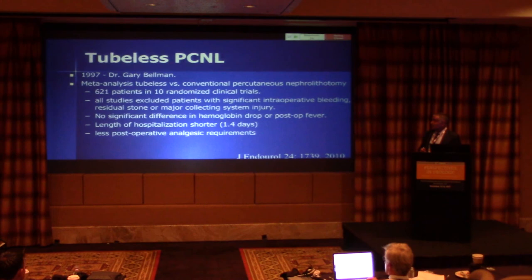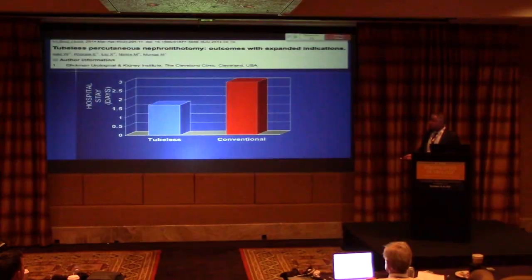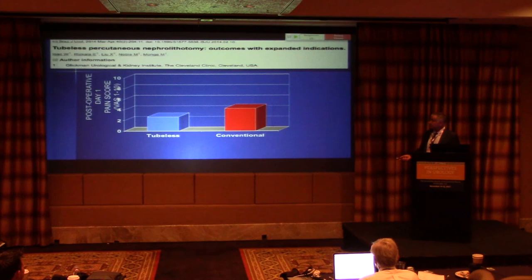Tubeless approach, 20 years ago, Dr. Bellman was a visionary. Since then, 10 RCTs, over 600 patients, no differences in blood loss. 11 studies now in a Cochrane review, decreased pain, decreased analgesia, decreased hospital stay. We find similar things, shorter hospital stay with a tubeless, less pain, less narcotics.